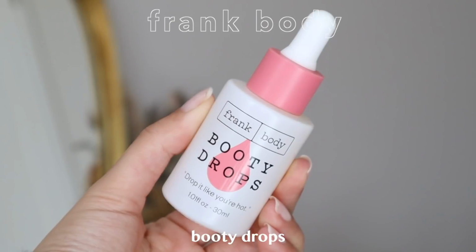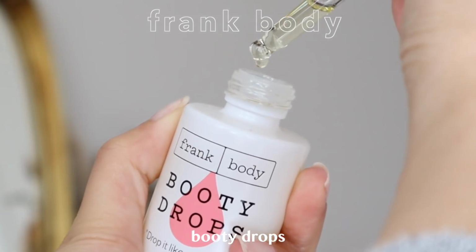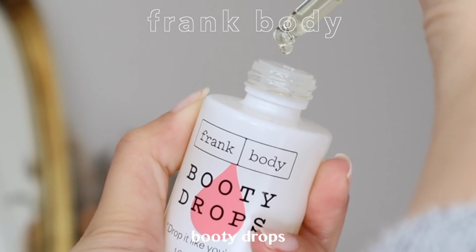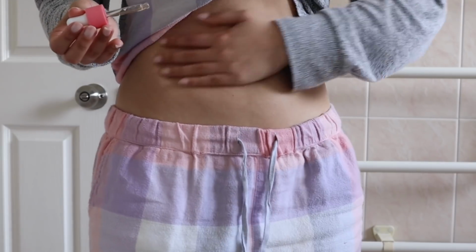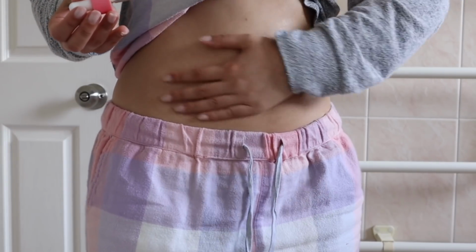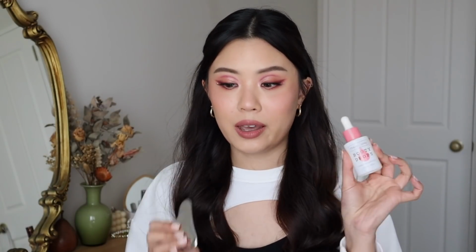But I've been using the Frank Body Booty Drops. It's the weirdest name. It literally says "drop it like you're hot." I don't know, that feels so cringy to me. But I actually got this in my BoxyCharm, and I think on the box it said firming oil. So I thought I would use this on my stomach as my oil and then use the gua sha to, you know, gua sha my stomach, because you do need oil to gua sha your face or your skin. I don't know how effective this is either, but I thought I would mention it because it has been a favorite. It's what I've been using all the time to gua sha my stomach.